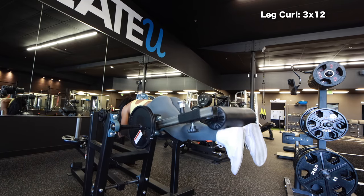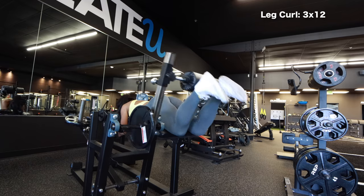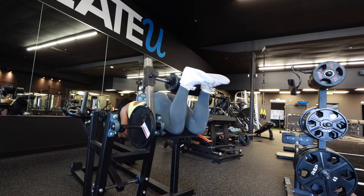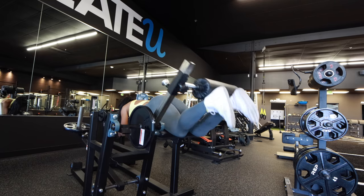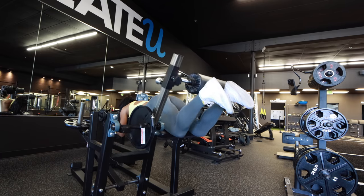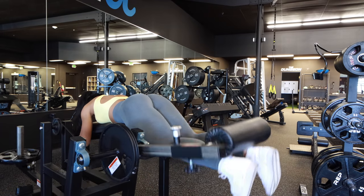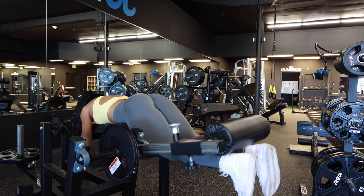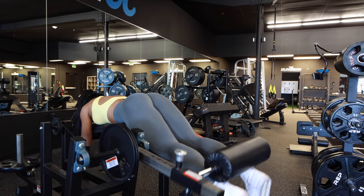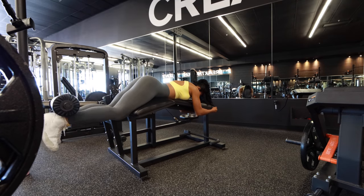As you're pushing the weight up towards your glutes, you really want to make sure that your hips are pinned to the seat. Like, you don't want your hips to come up as you curl your legs. Go slow and controlled on this machine because it will burn. Do not just be swinging this thing around and going with the momentum, but instead go slow, let the muscles contract.